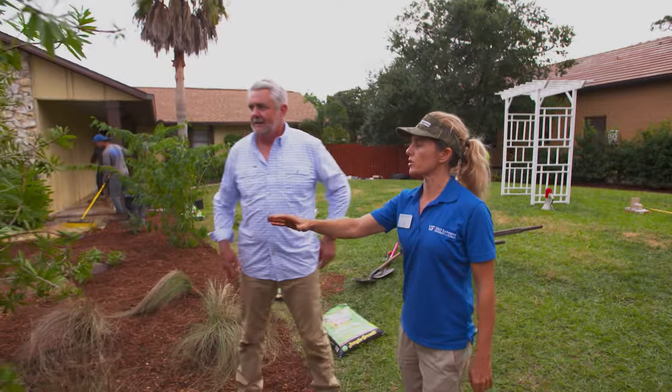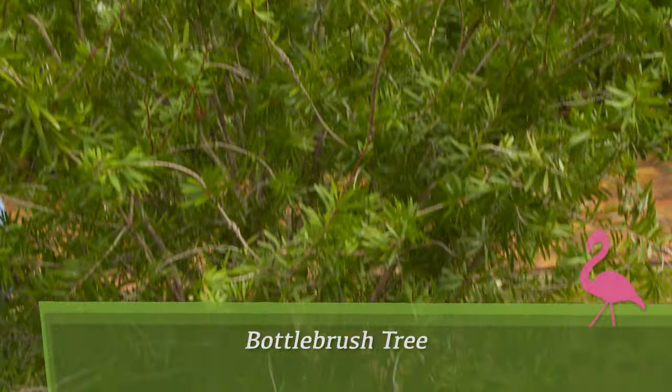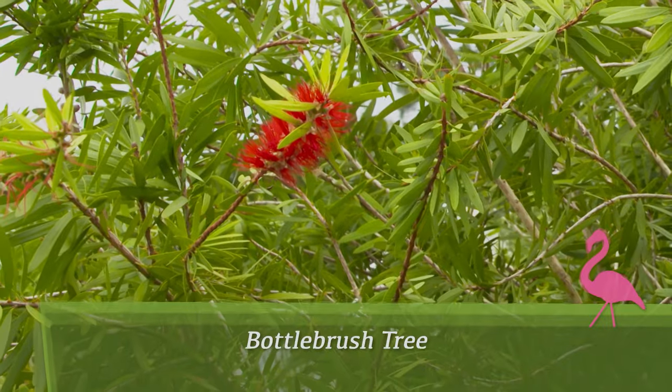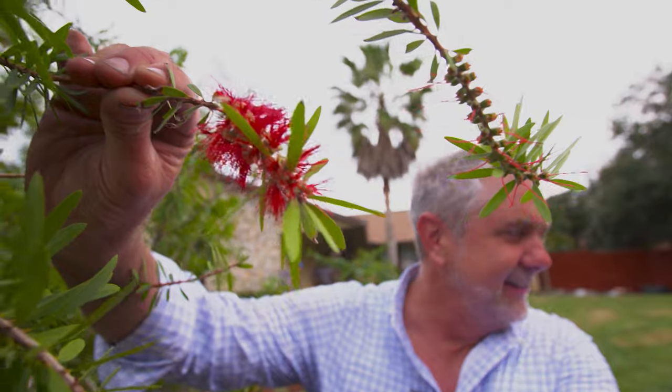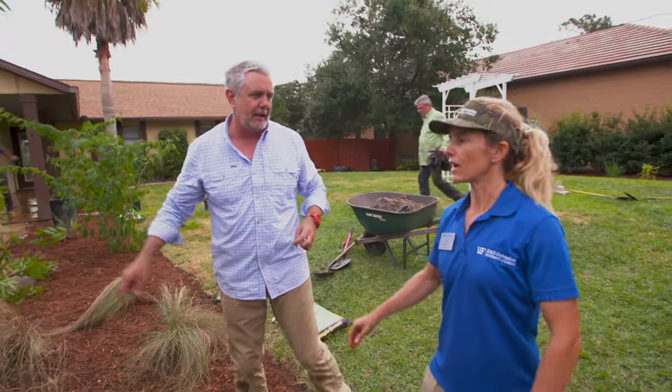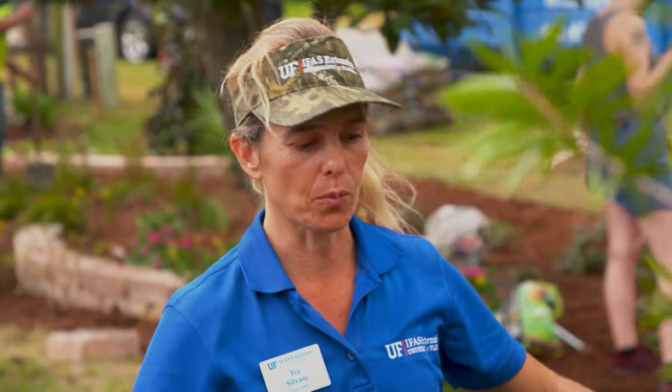This is a bottle brush tree, and this one is another great one for bees. You'll just see the bees swarming on this. You see these blooms? Right. They literally look like a bottle brush. Yeah, they're nice little brushes. A lot of birds nest in here, great habitat for wildlife. Yeah, nice layering, you know, for the wildlife.